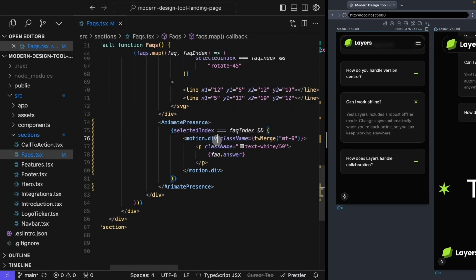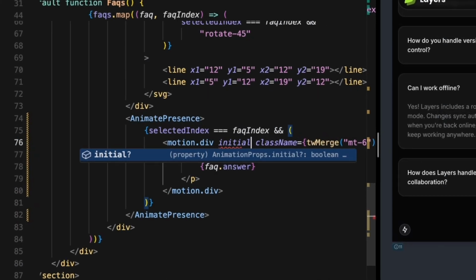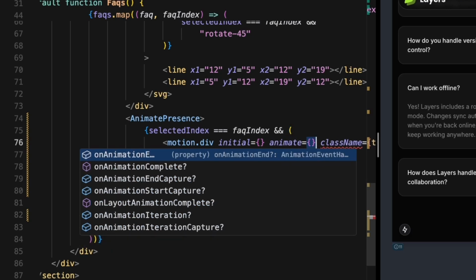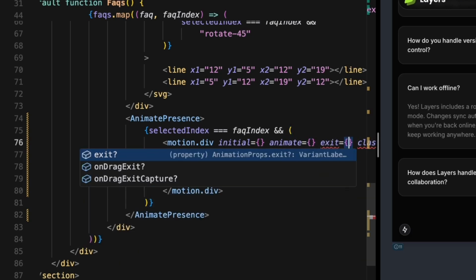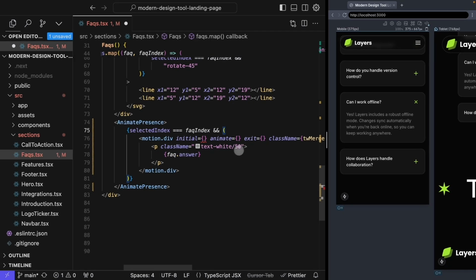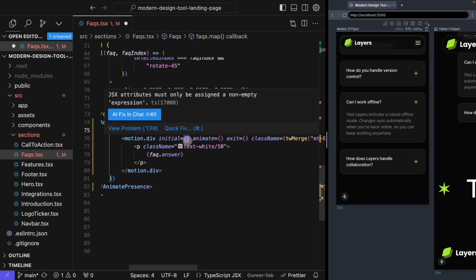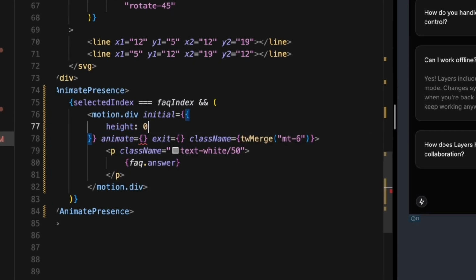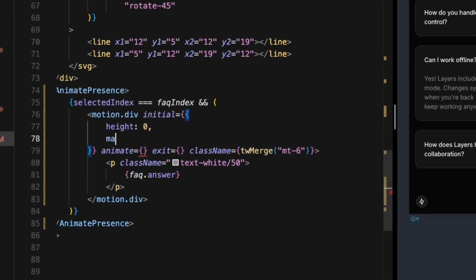With that AnimatePresence, it allows us to have an initial prop that we can use. We also will have an animate prop that we can use, and we'll have an exit prop that we can use to control what happens to this motion div as it animates on and off the screen. So what we'll want to do is basically say that initially the height of this will be 0 and that the margin top for this will be 0.